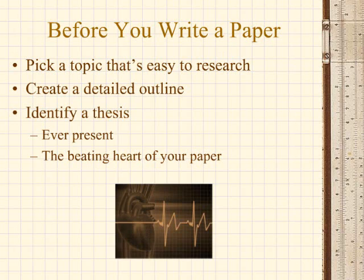A friend of mine once told me that your thesis should be so clear in your essay that a passerby could only read one paragraph and understand the point you're trying to make. This means that any time you introduce new information into your paper, you should ask yourself, how does this relate to my thesis? Your outline might look like this. Thesis: The death penalty is not a deterrent to violent crime, and therefore should be abolished in the United States.